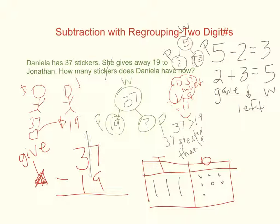Now let's really look at our problem, okay? So we have those 7 ones, and show me 7 fingers for your 7 ones. Can you take away 9? Show me. Can you? Now remember, that's a very, very important first step, okay? Our first step is subtracting in the ones. Just like here we said we subtracted the ones. When we said 5, I take away 2, and it's 3. I'm subtracting in the ones place, okay?